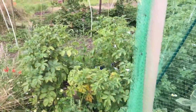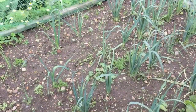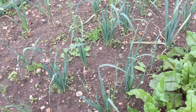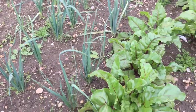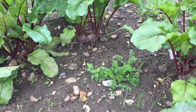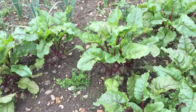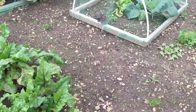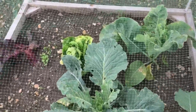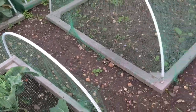My potatoes, my second earlies are ready, and my main crop is probably getting ready as well. So my leek patch is doing well, seems to be growing okay anyway, and my second plot of beetroot is bulbing up nice as well. Still got some from the first plot. My winter cabbage has flown on. We had a torrential rain on Wednesday. Everything has just come on in leaps and bounds since then.